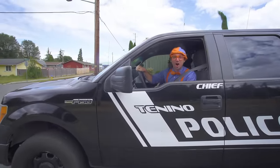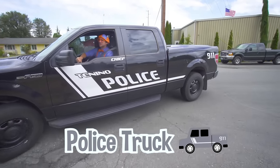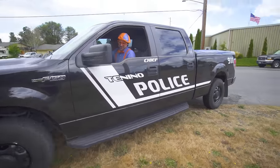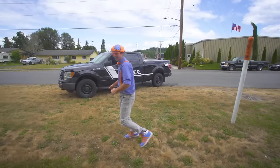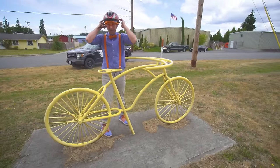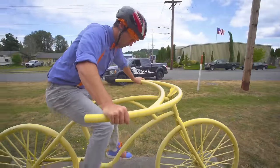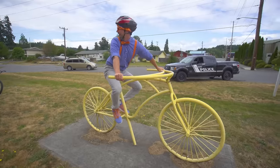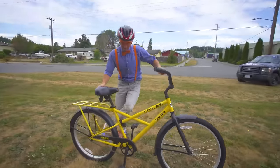You've probably seen a police car before, but right now I'm driving a police truck. All right, let me park this thing right on the grass right here. All right, and now we can explore the rest of the town. Woohoo! Remember the yellow bike? All right, it's a great way to travel the town, and it helps the environment. Okay, here we go. Wait a second. Why am I not moving? Oh, right over here. All right, here we go.